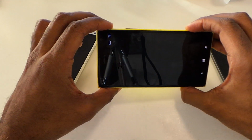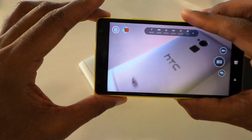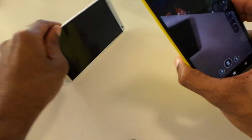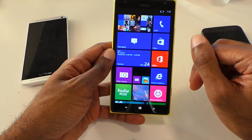Now I say that, this phone being on AT&T, that's another thing. You can only get it on AT&T currently. So with that being said, you have some limited options. However, you can get this phone unlocked and use it on T-Mobile as well.